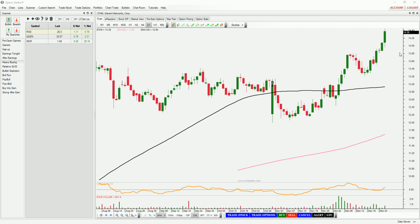If you want to hold it and be a little bit more aggressive with it, you can let it come back to this 13.80 level, especially if the market's been selling off. Then you might see a little profit taking in it, but watch for relative strength and watch for that 13.80 level to hold, and then you should see nice continuation to the upside.